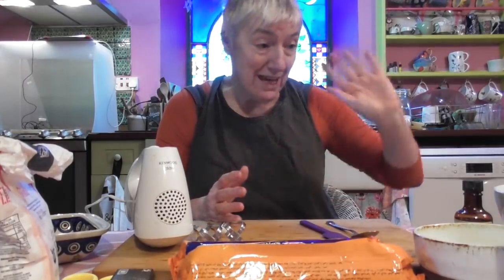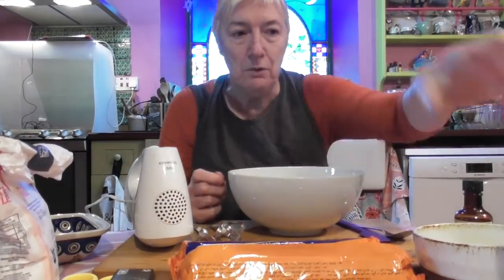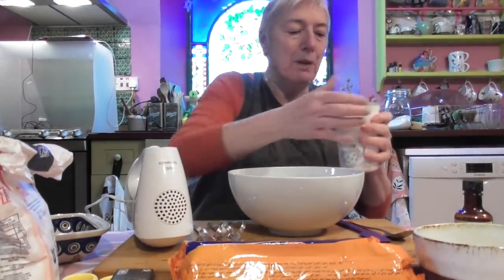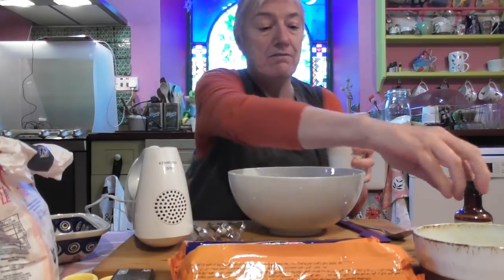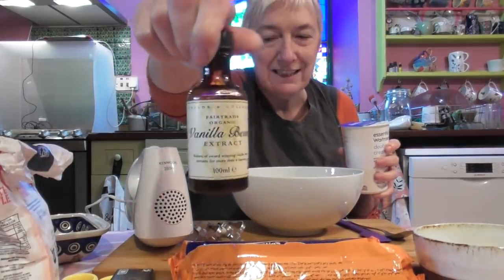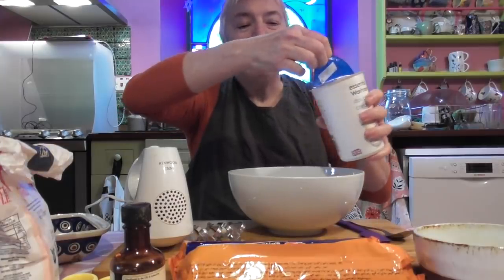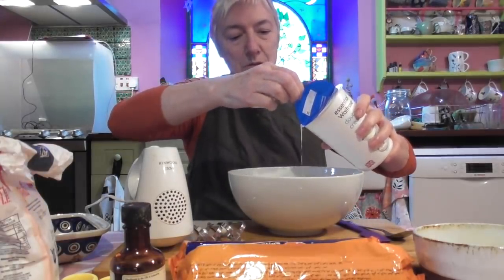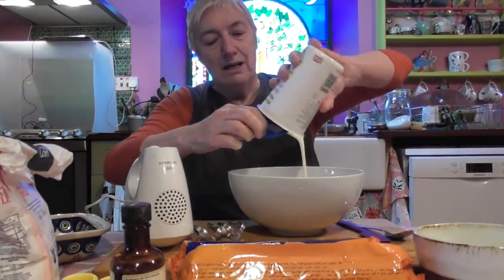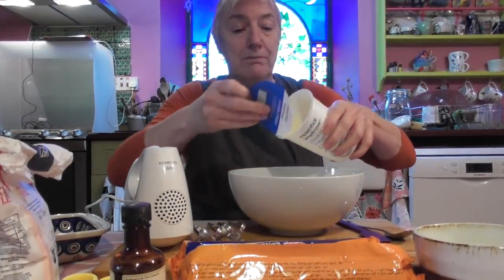So the first thing I have to do then is whip up the cream in my bowl. So when I said I've got a few little extra tweaks, yes, we're going to have whipped cream, but I'm going to put some vanilla in there. Some of this really lovely vanilla extract, not your nasty vanilla flavouring. This is the proper good stuff. Shall I do all of it? Yeah, go on. Oh, that's a lot of cream.